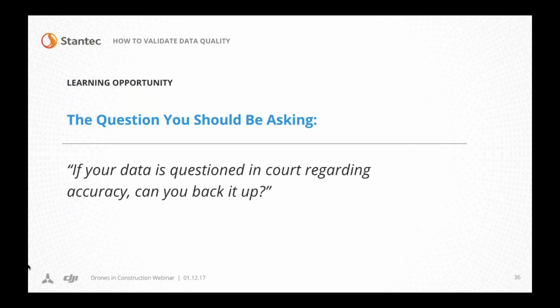So in the end, being a surveyor, this is always one of the first questions we ask: if our data is questioned in court regarding accuracy, can we back it up? There are a lot of really nice solutions out there, including Skycatch, where everything seems fantastic. But especially for construction applications, where it's going to be used by end people, you have to make sure the processing and workflow are done properly and be able to validate how good it is. That's where we come back to fitting this into ground control, to have information returned to us saying how good it actually is, in case it does come up in court. That's what we want to avoid, but it does happen.